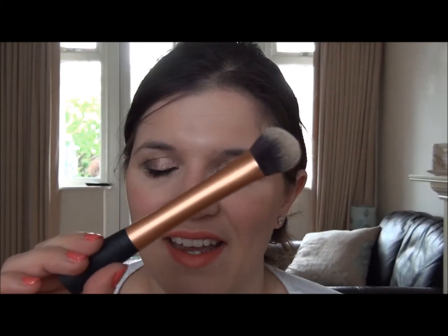Anyway, so that is the makeup. If I had to buy one tool though, it would be this little bad boy, and it's the Real Techniques Expert Face Brush. I love this for applying foundation, and it's the perfect brush. I have two of these now because I picked one up in America, and it's the bestest brush ever. So I just thought I'd throw that in there because of a tool.